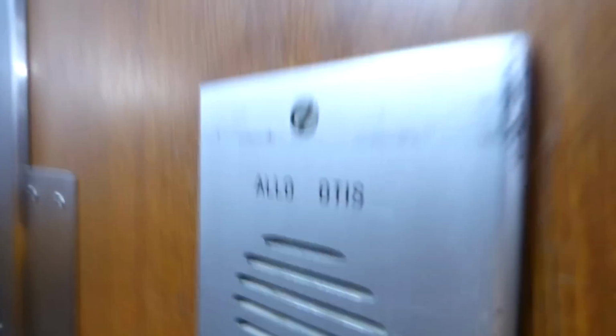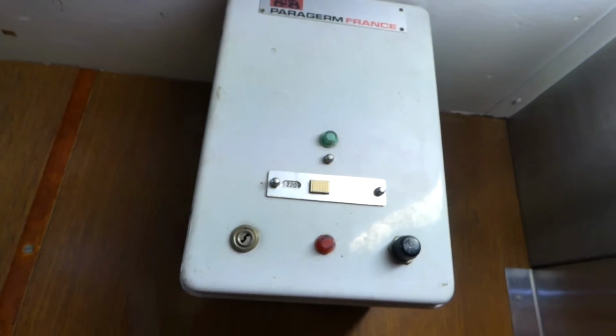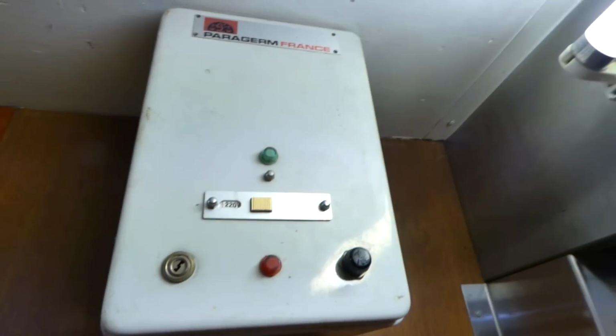Sadly, a little bit of a mod. Hello, Otis. Well, like that phone, a bit old. What is this? I have no idea what that does. Probably air conditioning of some sort.